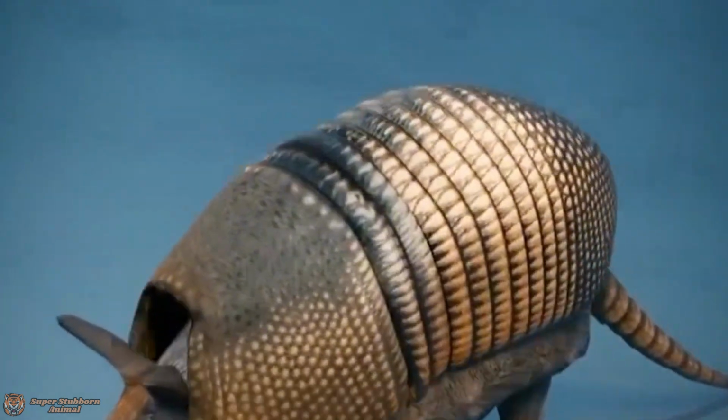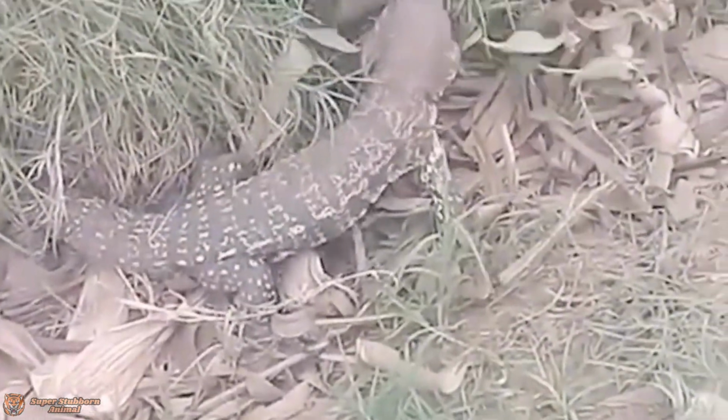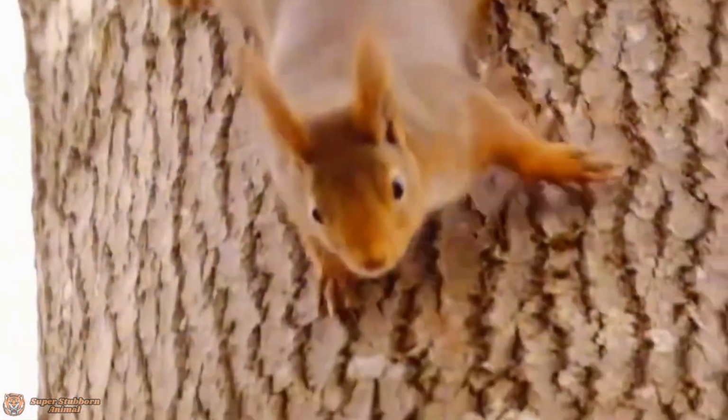Now let's talk armor. The armadillo's back is covered in plates made of dermal bone, layered with keratin, and wrapped in leathery hide. Nature went all in on defense. Think of it as medieval chainmail fused to the spine.